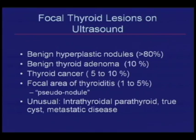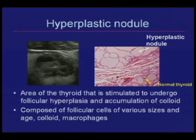There are some other less common things that we may see as a focal area in ultrasound, such as a focal area of inflammatory disease or thyroiditis, and then some unusual things such as an intrathyroidal parathyroid, a true thyroid cyst, and also rarely metastatic disease. Let's look at some of the histologic features of these nodules and correlate them with the sonographic appearance.